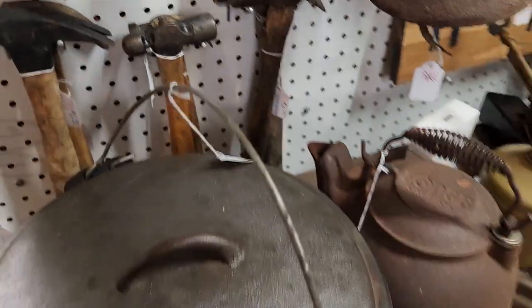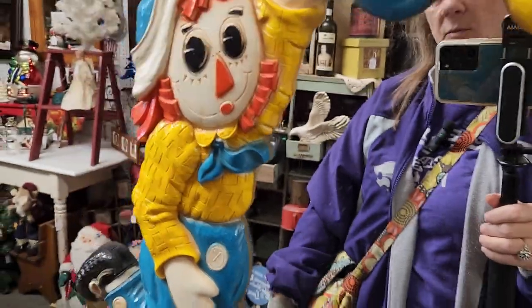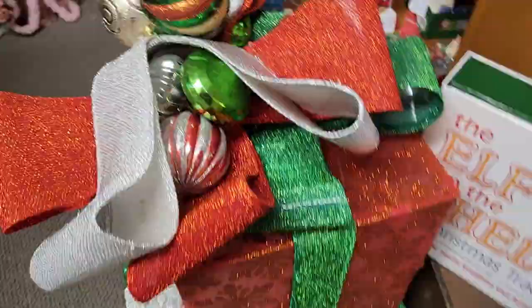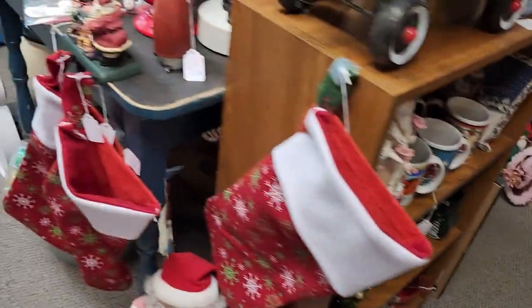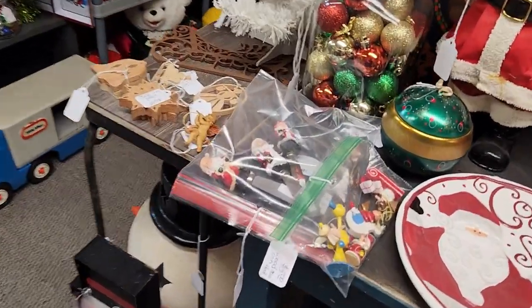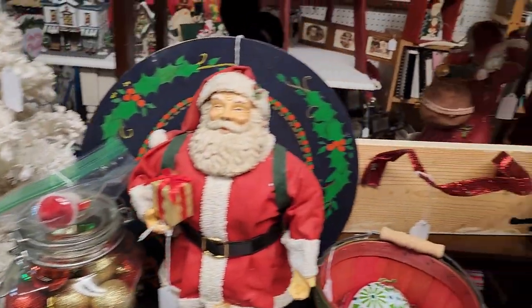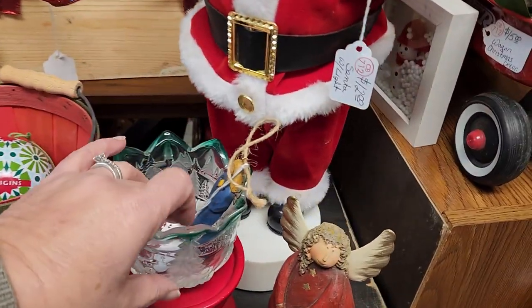Cast iron. And this is 712. Over here, those are some pretty Christmas ornaments. We have a table in the middle. We got smalls in bags, Santas. This is beautiful.